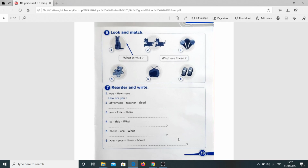Now, page 39. Please, look and match. What is this? What are these? Here we have singular and plural. What is this? If I want to ask about singular. What are these? If I want to ask about plural. Number two, I have here two dogs. What are these? Or what is this? Number three, ice creams. What are these or what is this?